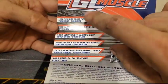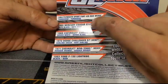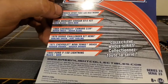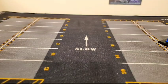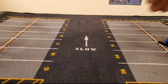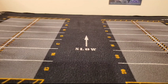I would not mind getting my hand on any of these, or if not all of these. Maybe not the 69 Camaro. I'm still on the hunt for an 80s model Camaro. I don't have any 80s model Camaros. So hopefully soon. So let's get the parking garage pulled over and we will take one more look at everything that we unboxed today.